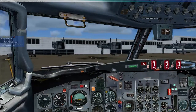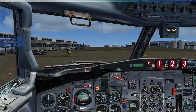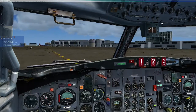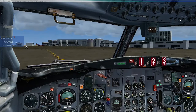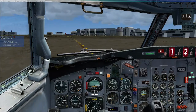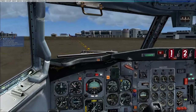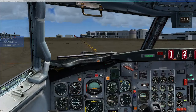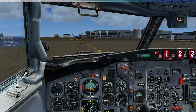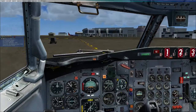Now, this aircraft is far easier to taxi than the 737-200 from Captain Sim, which, I don't know, sometimes it was as though taxi lights were on, or nose-wheel steering was engaged, other times it was like it wasn't. Turn on our lights. Okay, flaps 5. Ground power cart there. Lots of traffic on the tarmac today.